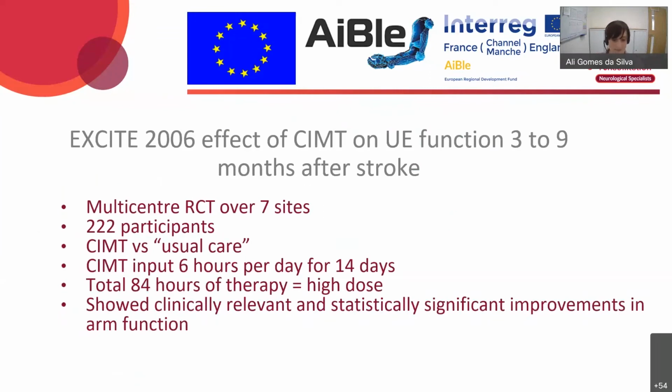So this is a study from the constraint-induced movement therapy literature. So this was the Excite trial in 2006, and again, another multi-center RCT over 7 sites. There were 222 participants in this, and they looked at CIMT. So by that, they defined repetitive task practice and shaping work with the hand, and they compared that with usual care. So the CIMT input was 6 hours a day, but only for 14 days. So not for very long, but very intense over that period. Their total was 84 hours of therapy. So we're looking at a much higher dose here.